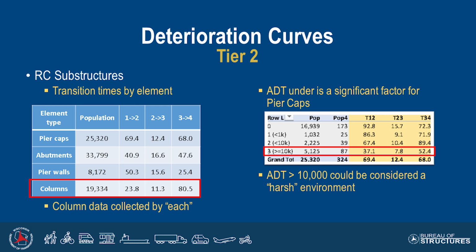We also were looking for substructures that were in harsh environments and how they deteriorated differently from our typical substructures. So here you can see a significant change in transition times when the ADT under the structure is greater than 10,000.